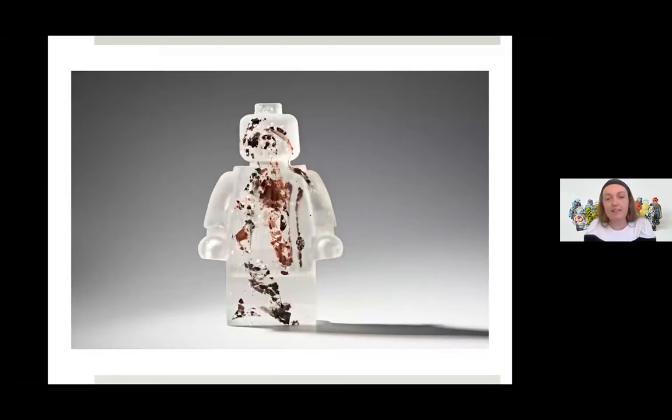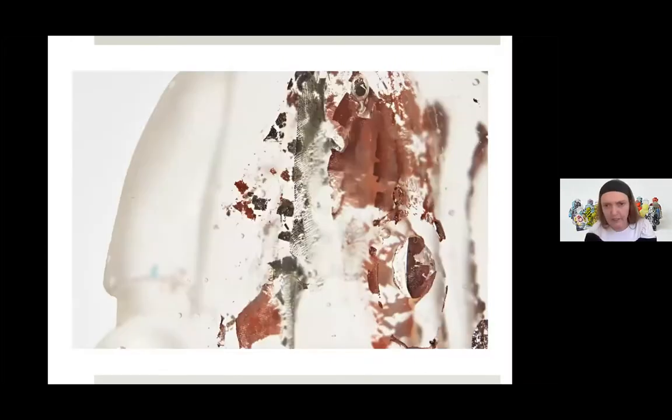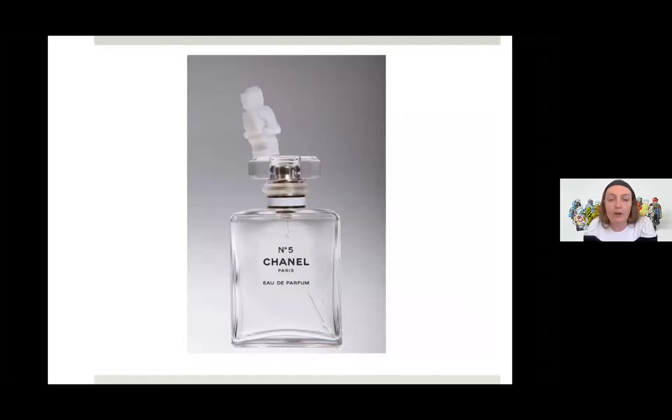This is Casting Call, made from recycled milk bottles and upcycled textiles. And you can see in a photograph here the finer details from the textiles. When I start working, I start by making these 3.5 centimeter tall small test pieces. In this figure here, we have Chanel No. 5 perfume bottles. Each piece carries its own narrative, its own story.